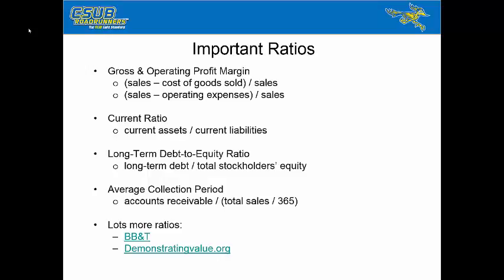And then finally, average collection period is accounts receivable divided by the formula total sales over 365, and that basically tells you how many days it takes for you to collect your IOUs. Kevin, yes. What are ways to improve the collection period?